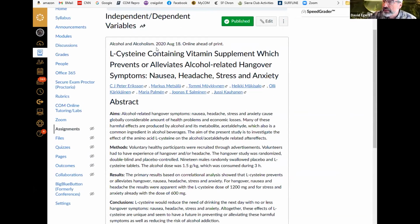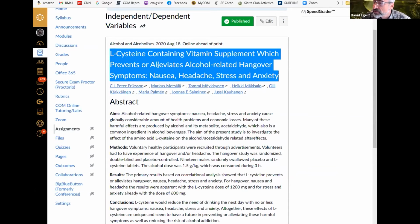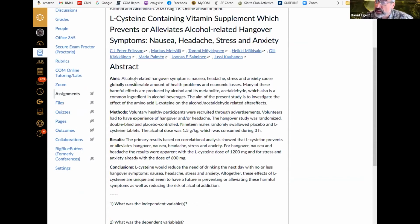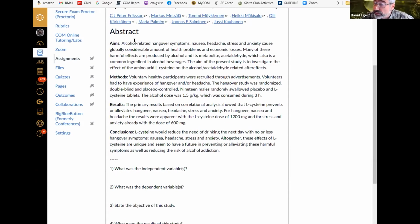So this was something that came out just about a year and a half ago, and I think it's particularly relevant to life in college. Alcohol-related hangover symptoms, nausea, headache, stress, anxiety, and how they're affected by this L-cysteine containing vitamin supplement. The abstract is just, in a nutshell, about what the study was about. What I want people to do is read this. It includes the objective as well as the results, what they actually found, and you can figure out what the independent variables and dependent variables are.